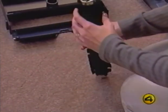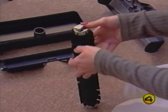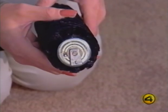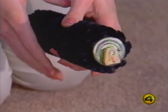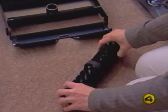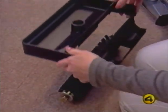Remove the old belt and place a new Kirby approved belt in the center of the brush. Both brush roll ends have a narrow side and a wide side. Make sure the narrow side is facing up. Place the brush roll on the carpet with the brass end to your left.